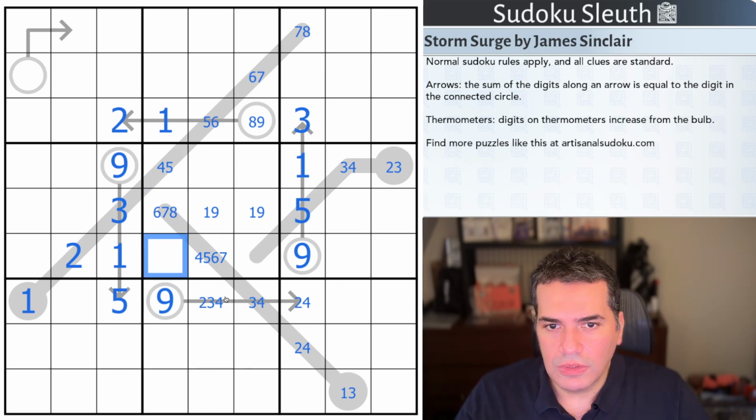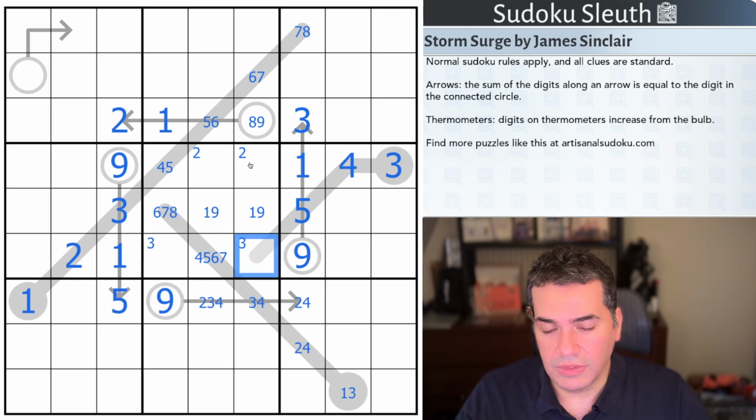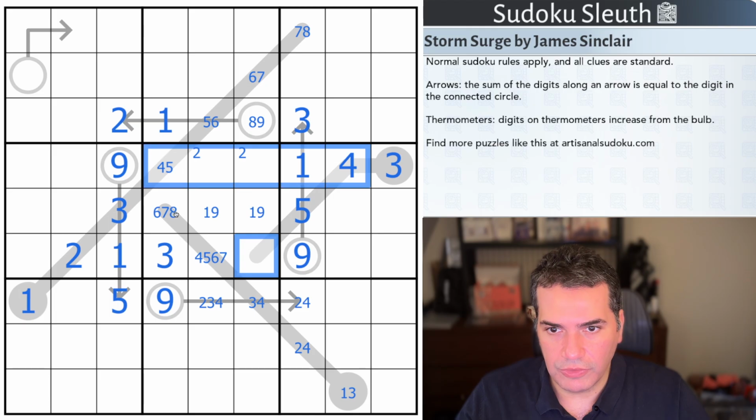Now the 2 can't be here. The 2, yeah, the 2 is not there. The 2 is in here, which gives me my 3 and 4. These can't be 3, so one of these cells is a 3. Guess which one it is. It's not going to be on a thermometer after the 5. That's the 3. 4 is now forced. It can't be after the 5, and it's none of these cells.